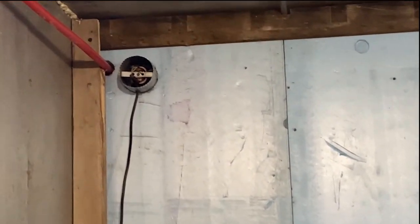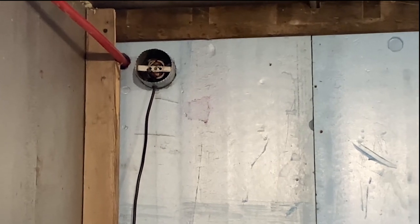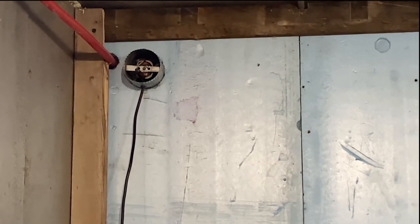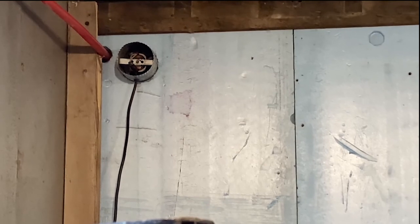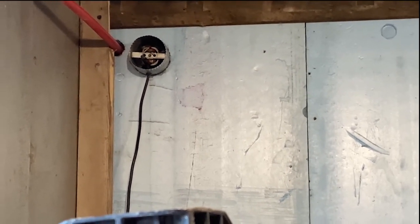I learned fairly early in cool storage that high-end thermostats are important. Don't skimp on the thermostats. And so we use an expensive thermostat, a cheap fan, and what that does is that keeps the temperature in here down where we want it.